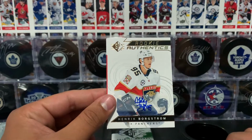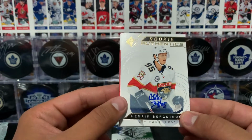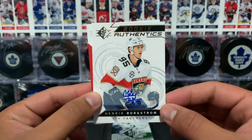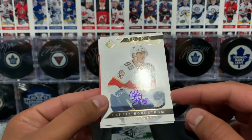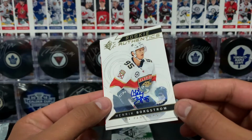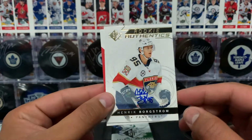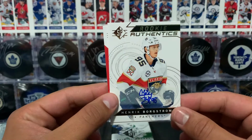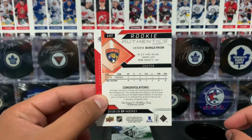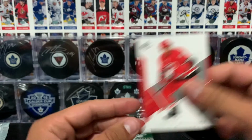We got a Rookie Authentics autograph of Henrik Borgstrom, and we've actually pulled one of his autos in a previous episode as well. He's got a pretty cool autograph there. This one's on a sticker, as you can kind of notice there, and it's kind of cut off at the bottom a little bit because of that. But that's nice. We actually pulled a Rookie Authentic sticker out of this product, so that's pretty cool. And a Williams base card.